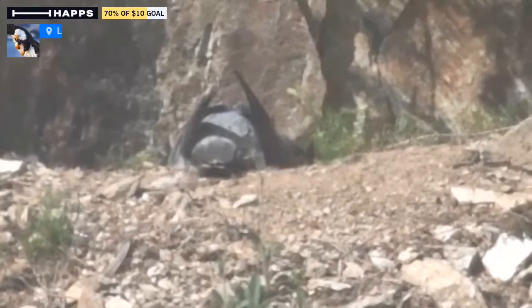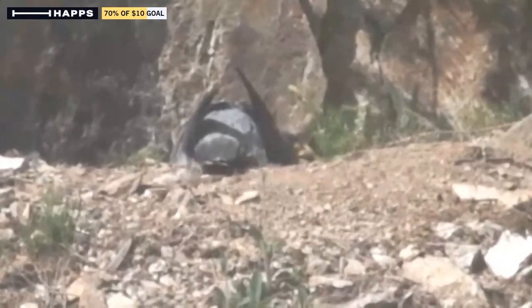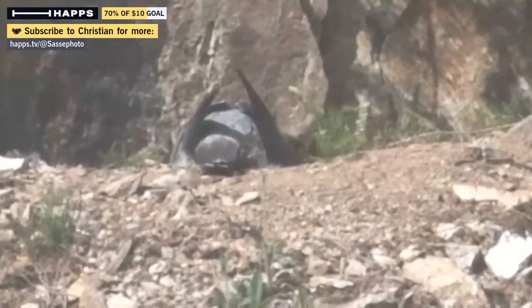Right. Partly because they've figured out how close they can get, how close they have to get. So when they really kick it into gear, they've already crossed those thresholds. So now they're into the full pursuit mode.